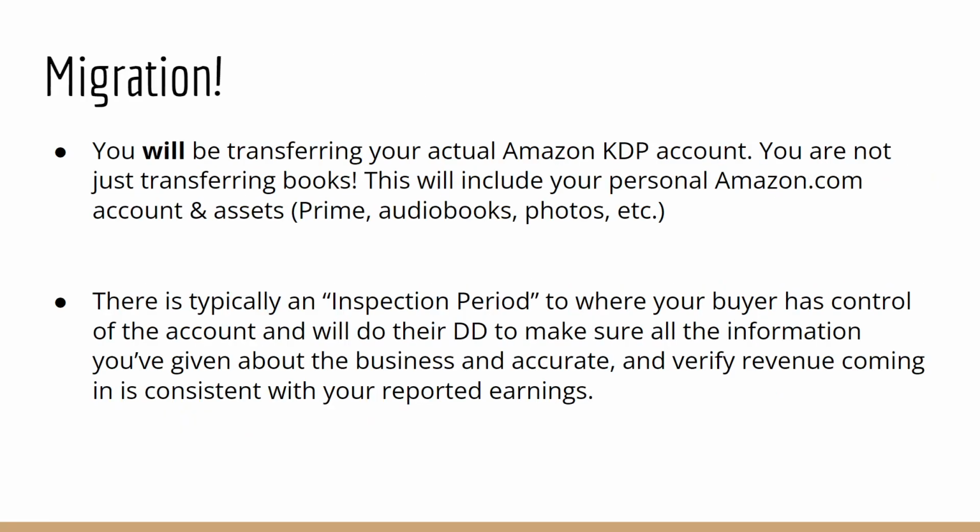Keep that in mind. Now, let's say you've agreed upon a price, everything's good to go. It's time to now migrate the business. Assuming the buyer escrowed the funds over and all that, we're going to be ready to migrate the business. Now, you will be transferring your actual Amazon KDP account. You are not just transferring books. I want to make that very clear at this point in time. I don't know why other sources are indicating that you're just transferring the books. Maybe it's different on Empire compared to other experiences. Maybe it's just different now compared to earlier in time, but you will be giving up your actual Amazon KDP account.